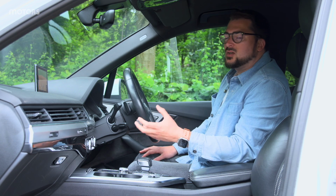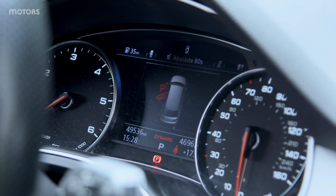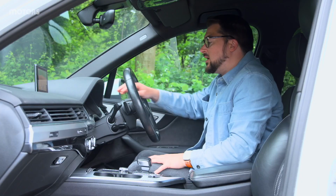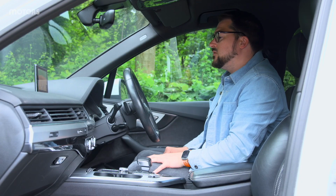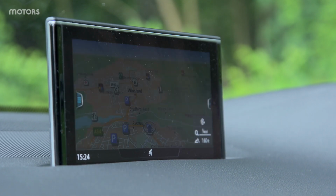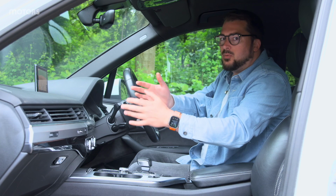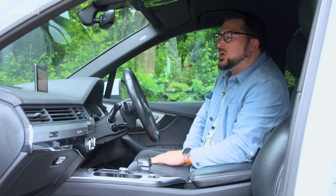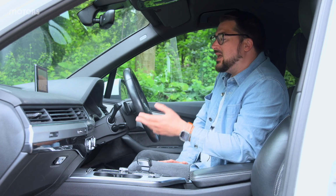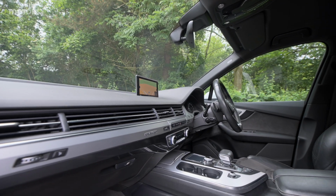You've just got a nice mixture of things that are really useful and easy to use. In terms of the dash, we don't have the virtual cockpit, which is available as an option, but we do have 2 analog dials and then a little digital screen in between the dials. You've got this pop-up infotainment screen, which, let's be honest, does look dated, especially when you compare it to something like an XC90, for example, which has a big portrait screen. It is beginning to look a little bit old compared to rivals, but it's effective. It's actually a good size, it's very clear, and it's very easy to use with this Audi MMI system.